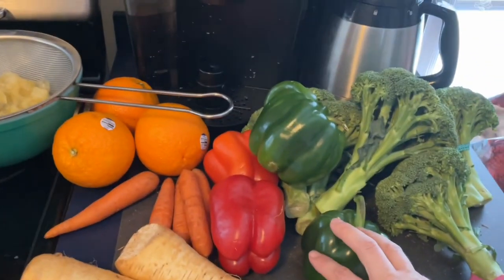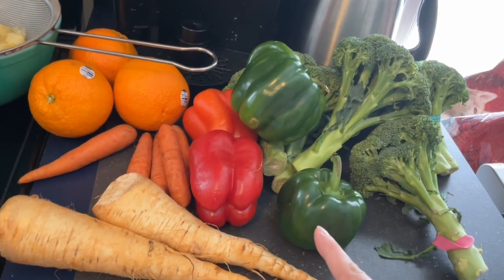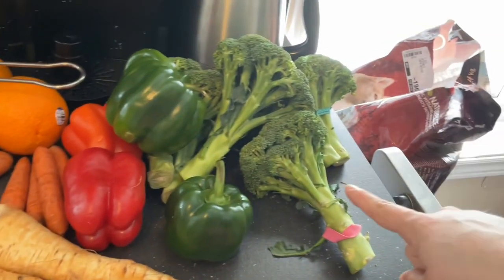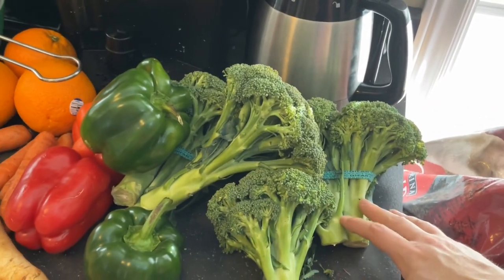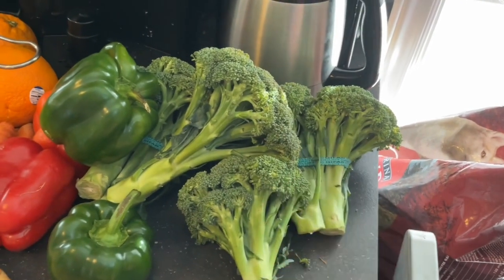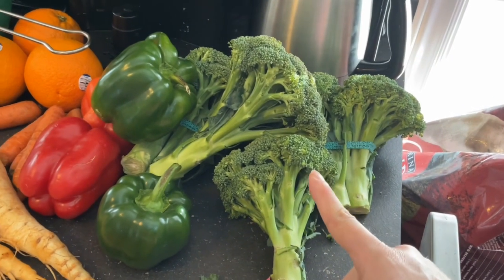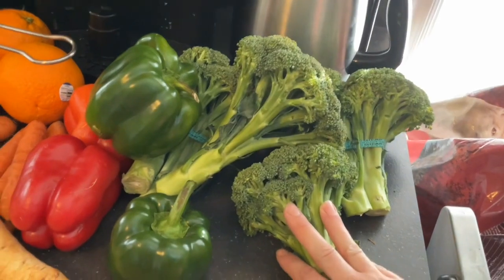The peppers I am going to cut up into slices for now so they can either be eaten as snacks or just easily thrown into dinners. The broccoli, most of this is fresh. They're all pretty much at the same level of freshness, even though they're two different orders. So I'm going to cut those up into florets and wash them and then just put them in a basket in the fridge.